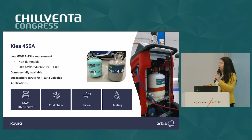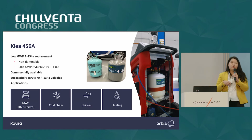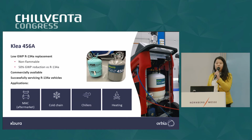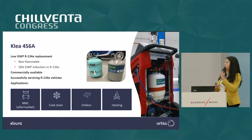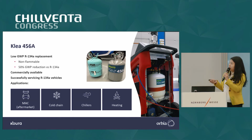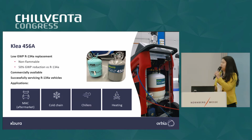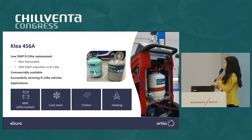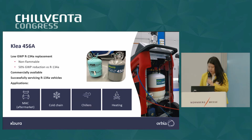As the MAC auto industry were the ones to first go through the refrigerant transition to lower GWP, we developed it originally to provide a solution in the auto aftermarket. So right now it is commercially available and it's successfully servicing 134A vehicles. Although it was originally launched for MAC, it can be used in any other 134A applications, such as cold chain, chillers, or water heating applications.